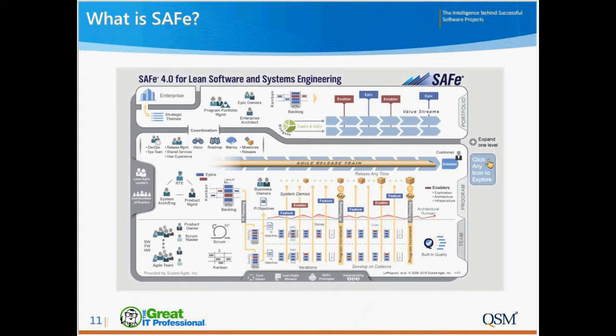I don't want to assume that everyone attending this webinar is familiar with the Scaled Agile Framework, so I borrowed some images and descriptions from their abstracts and website to describe SAFe patterns that specifically tie to top-down scope-based estimation.